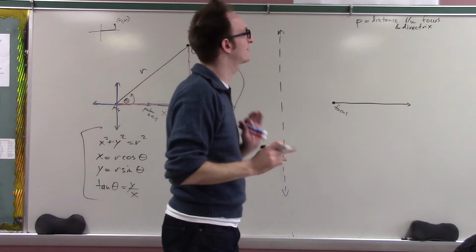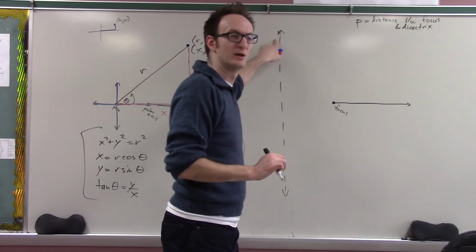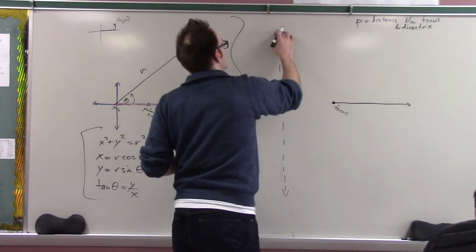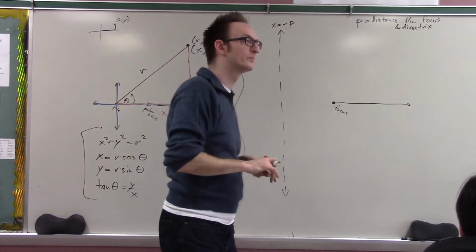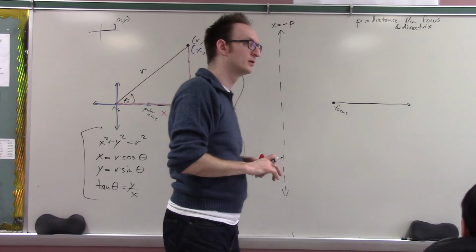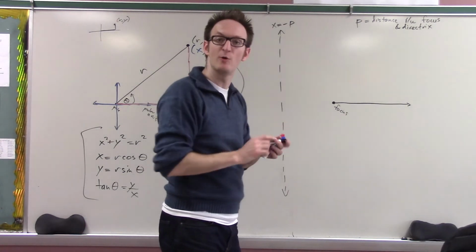If I use P for the distance between the focus and directrix, then what is the equation of this directrix, since I've drawn it like here? Yeah, it's x equals negative P. Cool? Write it down at some point at this table. Okay, good.